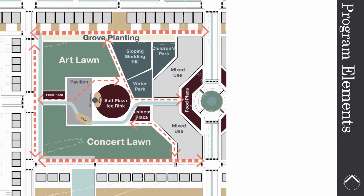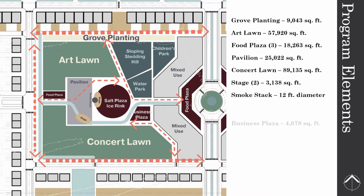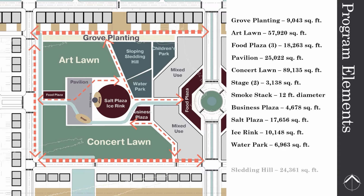So now looking into programming and how this park starts to take shape, and looking at the square footage that would be required for these elements at such a large community development. And this is what I came up with.